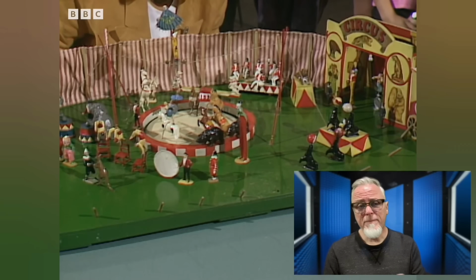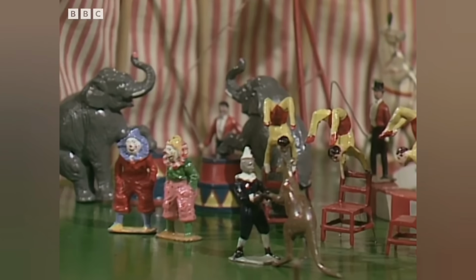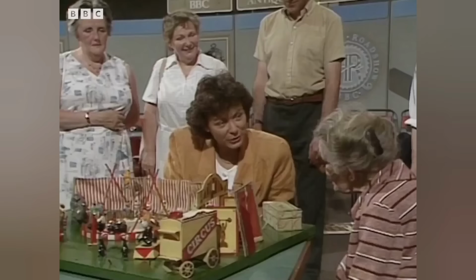For value, the piece was placed at... One has to be looking at perhaps £800 or perhaps as much as £1,000 for the whole thing. Yes. So I think you did very well not to let your children wreck it.